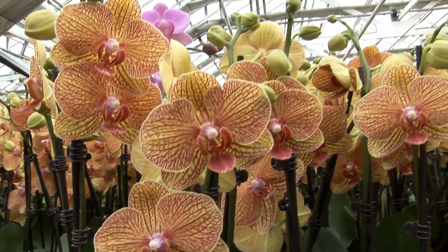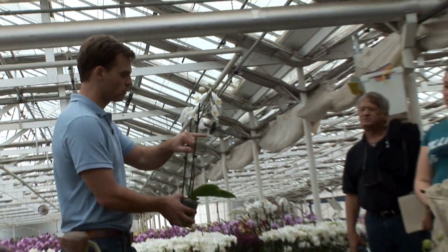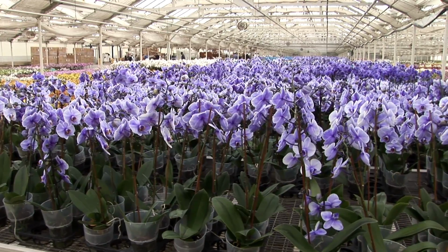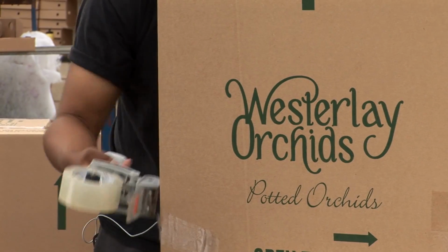The tour continues across the valley at Westerlay Orchids. Nursery manager Toine Overgaag cites innovation and sustainability as key to the company's success. We heat these greenhouses with natural gas. The exhaust is CO2, and we capture that CO2 and we put it back in the greenhouse so the plants can absorb and grow faster with, as opposed to sending it directly into the atmosphere.